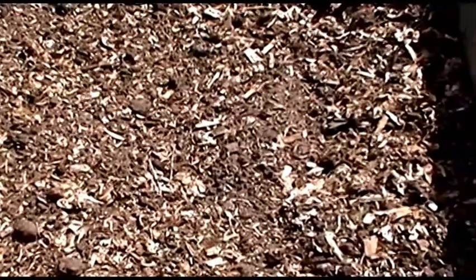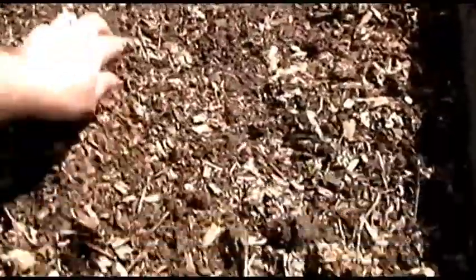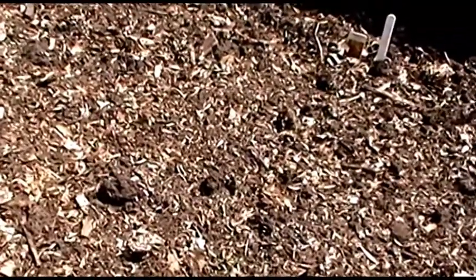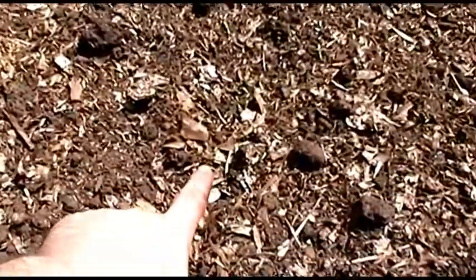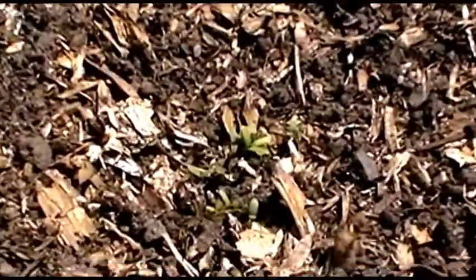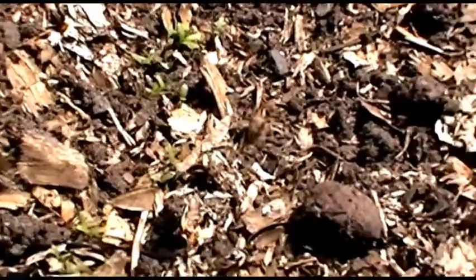You know, it's an area for them, so it's not my position to tell them what they should grow, and they've done a really, really good job. Some of it you can just see is starting to come up now. I think that's marigolds, so really, really pleased with all that.